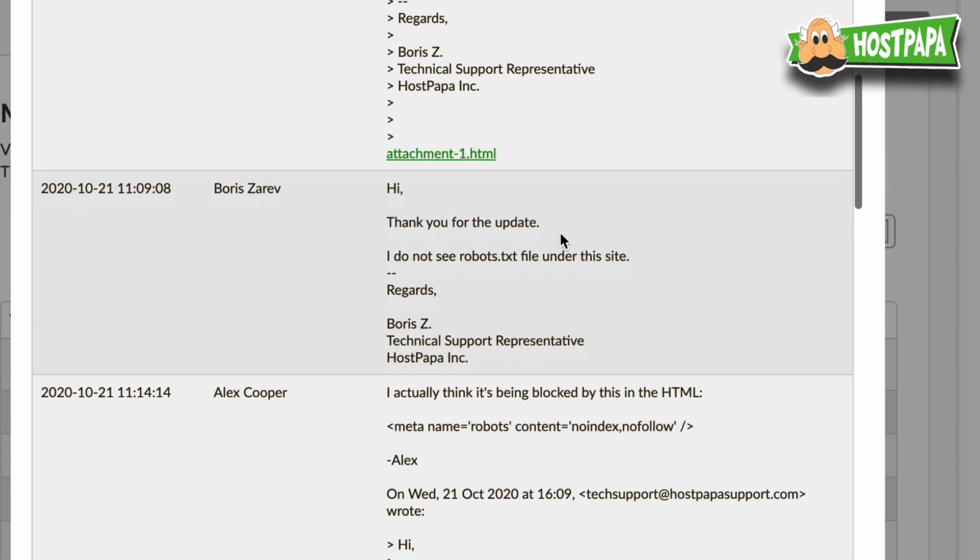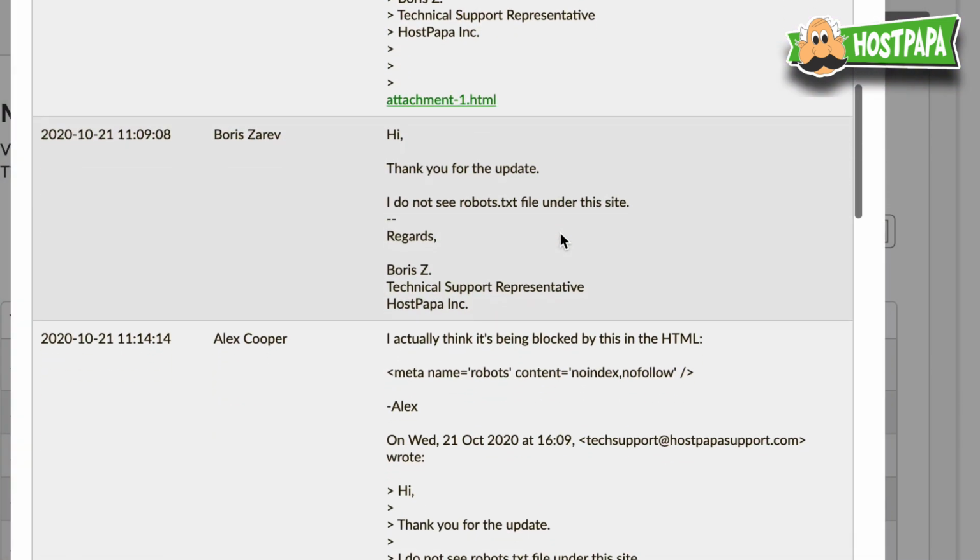So I think it was about 4 hours later that I got a reply to my L2 support ticket. And they said that I had a missing robots.txt file, which I didn't. It was clearly there. If you went to the site and went /robots.txt, it was there because it's generated by Rank Math, I think, or whatever. It was definitely there. So it wasn't that.